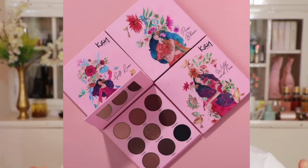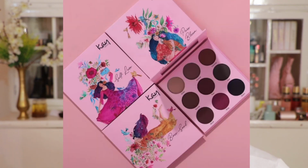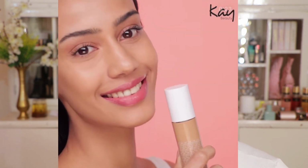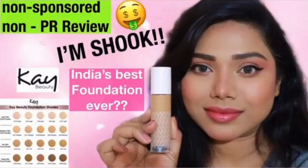So coming to the video, guys, I'm going to be reviewing the brand new launch by K Beauty. I know K Beauty is on a roll nowadays. They have been launching back to back. Just recently, 2 weeks back, they launched a foundation. I also have the review on the foundation as well, so in case you guys are interested, you can go and watch that. I'm going to link it right over here.